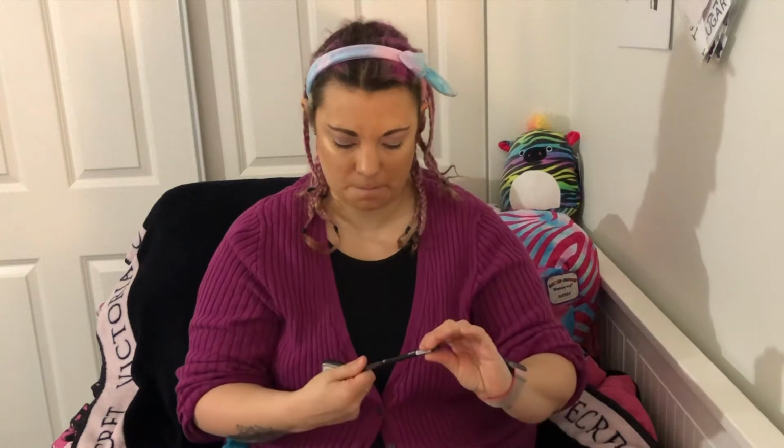Okay, so then I picked up this AOA Studio Soothe Lips Coconut Lip Mask. So this is like one of those lip masks where you put on overnight and it repairs your lips. So I'm going to try that one out.